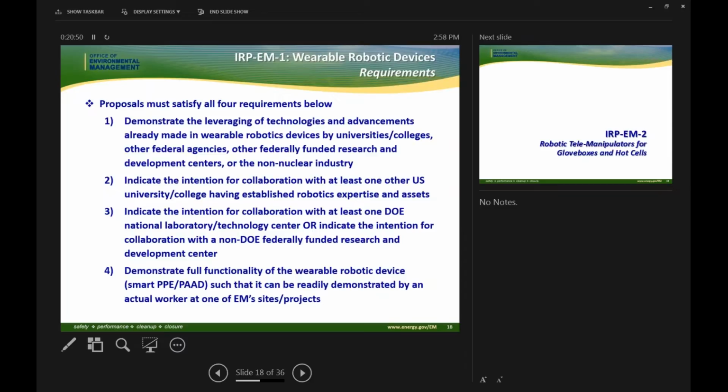So the idea here is to get the intelligence and the knowledge and the practicality from the industry and then certainly our national labs and incorporate that into the design and into the features of our wearable devices. On a similar note, we would like these universities to partner with at least one other U.S. university or college, and for us, it's really an attempt to increase the capability of our university system, particularly when we start looking at nuclear applications of our robotic technologies. Certainly building that bench and building the capabilities within the U.S. will serve the federal government well.